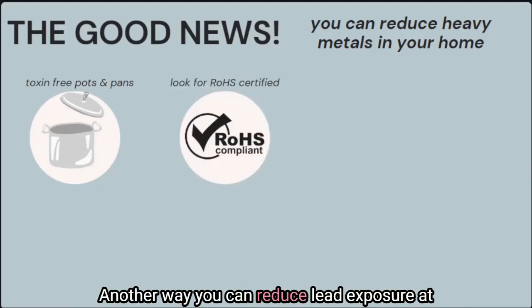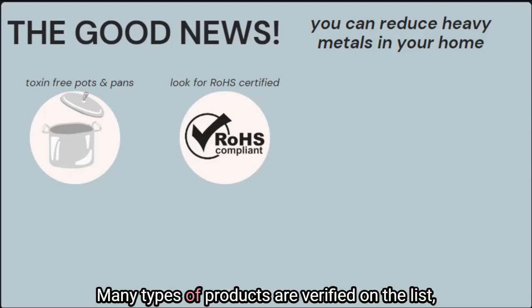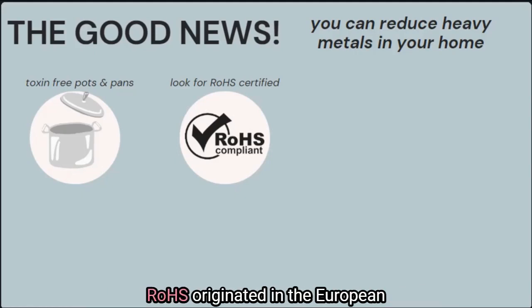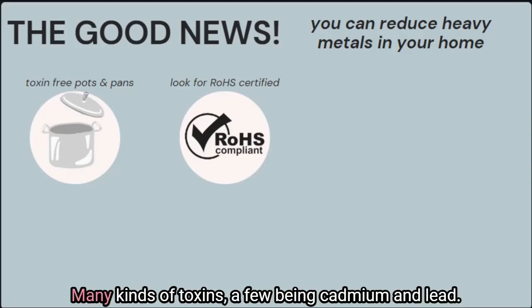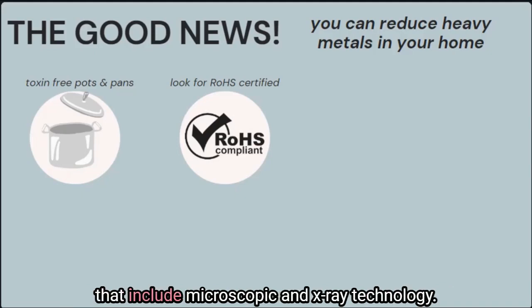Another way you can reduce lead exposure at home is by checking the RoHS certification list. Many types of products are verified on the list, including doorknobs and drawer and cabinet pulls. RoHS originated in the European Union and restricts the use of many kinds of toxins, a few being cadmium and lead. The certification requires rigorous testing of products that include microscope and X-ray technology.